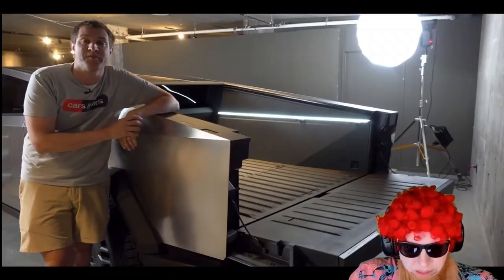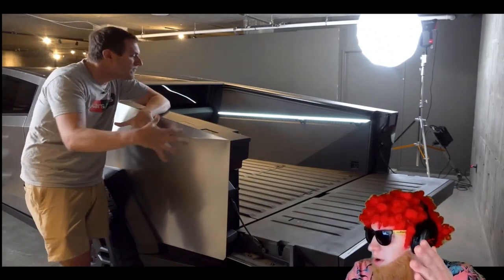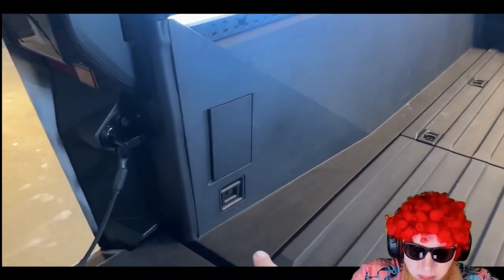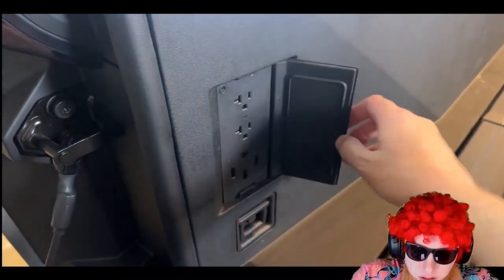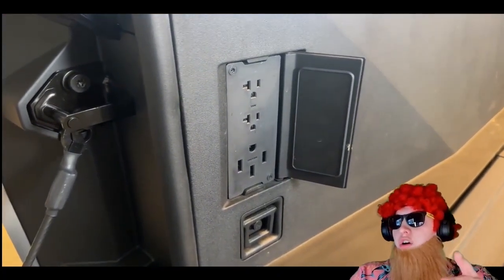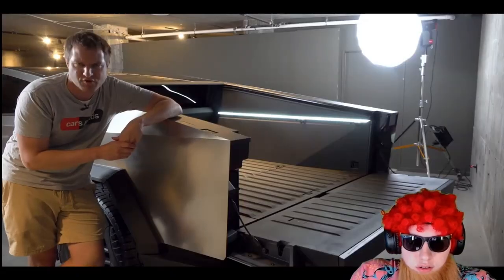It gives you access to the bed where there's a lot of cool features. So let's start. Features, bro. That's what I was telling you guys earlier. Features. There's this little panel here. You open it up and it's a series of outlets. You have household. Okay, cool. Your washing machine, and run it from your Cybertruck.